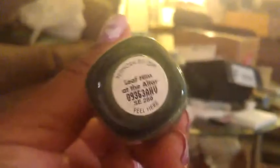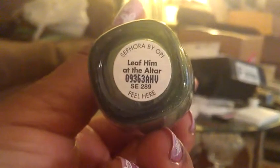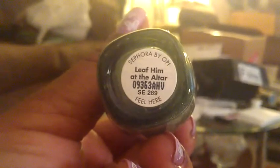This was my very first, I think, OPI Sephora polish that I bought, called Leave Him at the Altar. I first saw this in a magazine, I think it was Glamour. They do make these pictures a lot more vibrant, but I did like this a lot. In fact, I like this because I could see how I wanted to shape my nails with this. Very pretty. I have not worn this in a while, and I need to make sure I pull that back out for the summer.